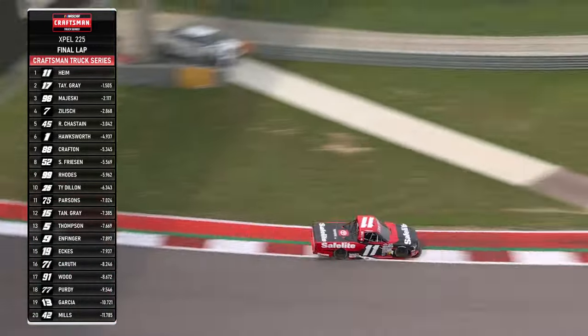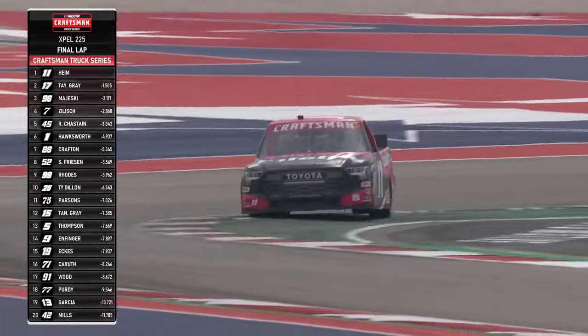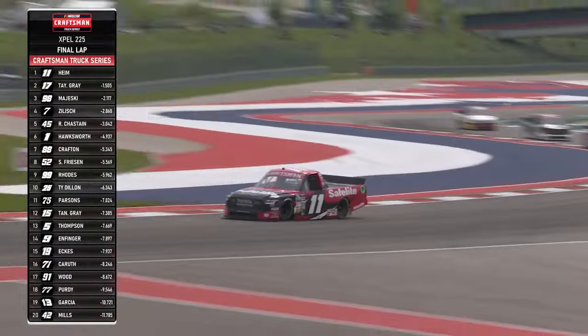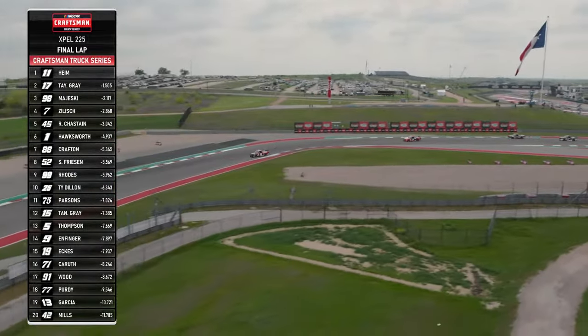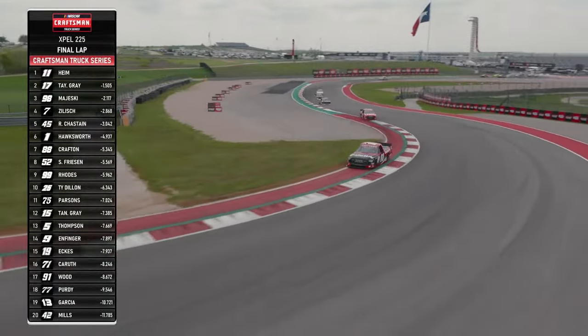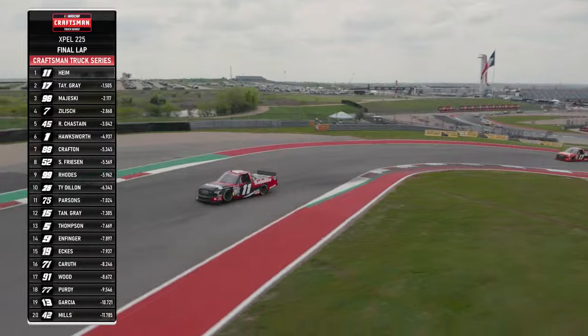Corey, is he wiggling that truck? Is he having some fuel pressure issues? Good question, Phil. I saw him doing just that. Maybe just being extra careful to keep plenty of fuel in the pickup. The top three definitely concerned about fuel at this point. 3.4 miles around here. Got about a half a lap to go for the leaders.